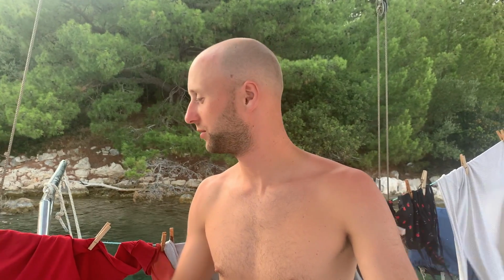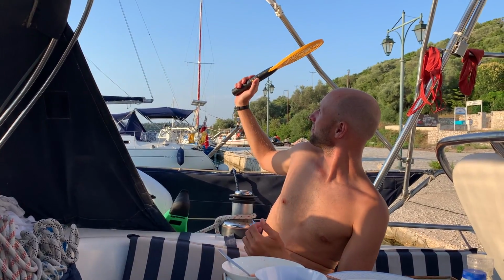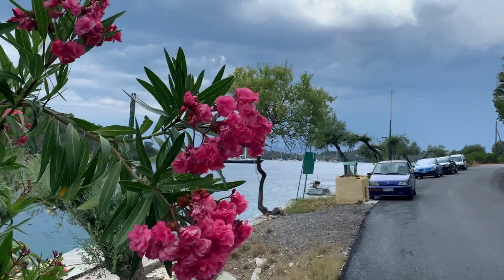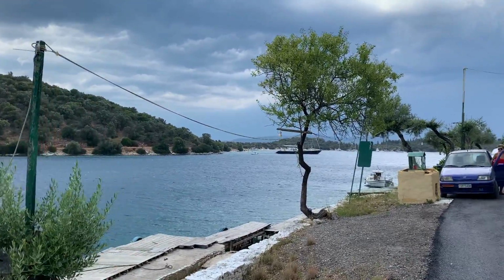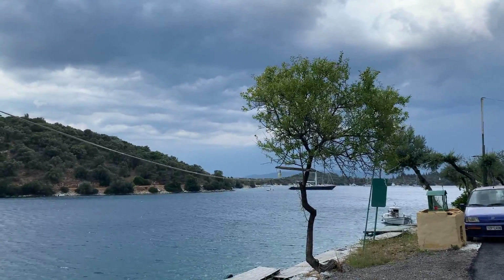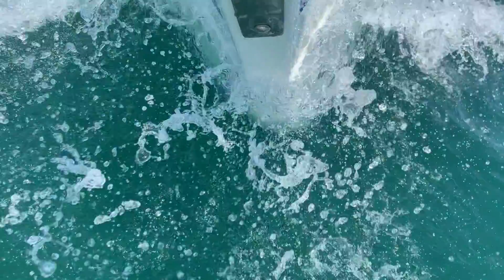If the anchor does drag, we'll swing back round towards the shore, and we want to be quick to be able to give it some throttle and pitch these lines. Join us next time where our stay in Port Athene gives us a few little surprises. We've been told that there's a storm, well, a thunder, lightning and rain expected for this afternoon.